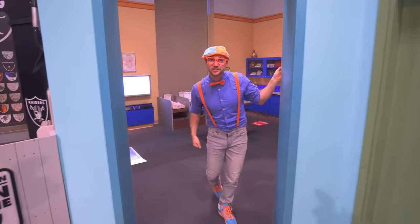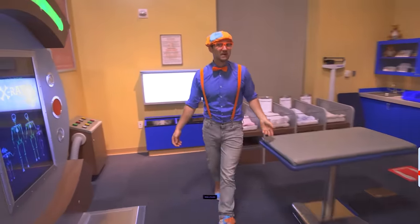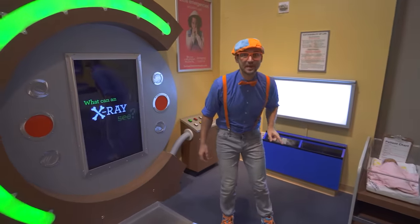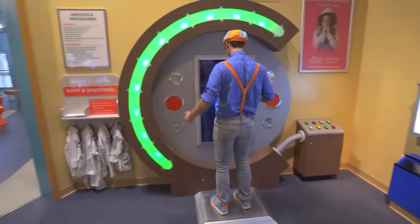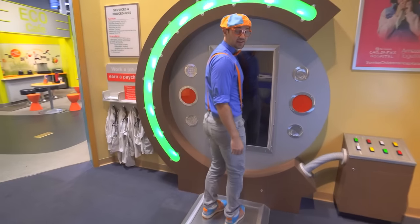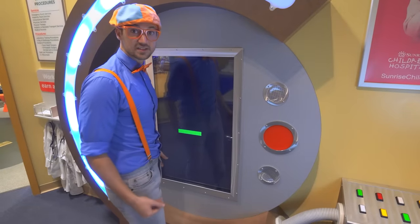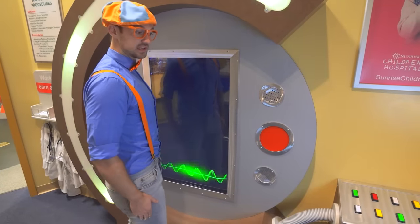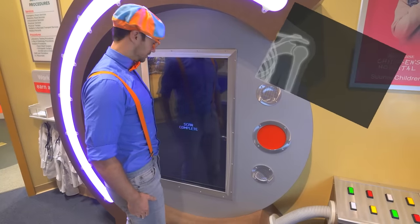Welcome! This is the Children's Hospital. Come on in! Whoa! This is where all the doctors and nurses work. And there's a lot of babies. But first, we need to scan our body. Step right up here, so then the x-ray can scan us. And what it's doing, oh, you have to stand still. What it's doing is scanning my body for if there's any broken bones.